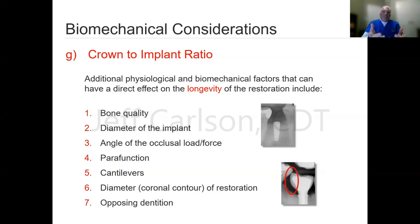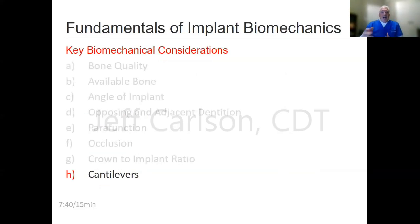And then here's just a snapshot, as I was alluding to: evaluate the bone quality, the diameter of the implant, angles, parafunction, cantilevers, and opposing dentition. All that plays a role in selecting the best outcome for your patient.